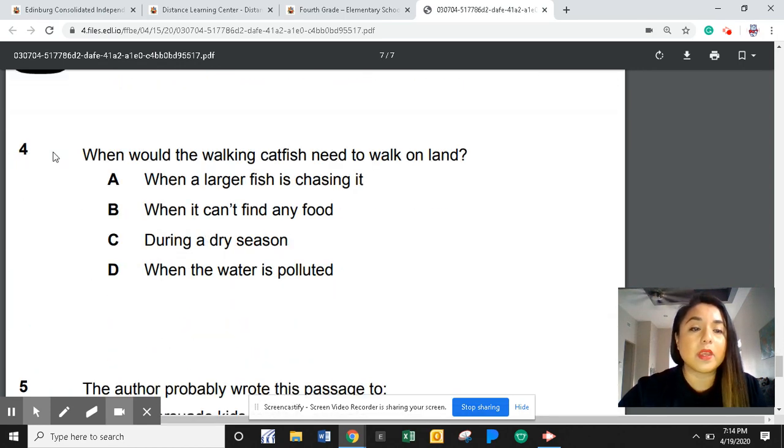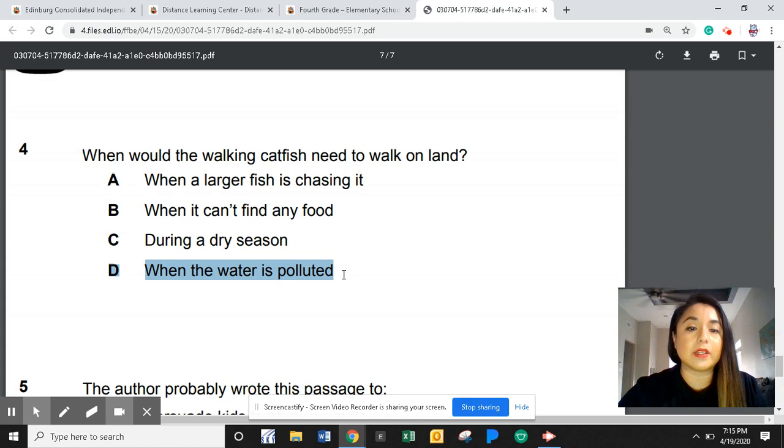Number 4. When would the walking catfish need to walk on land? A. When a larger fish is chasing it. B. When it can't find any food. C. During a dry season. D. When the water is polluted.